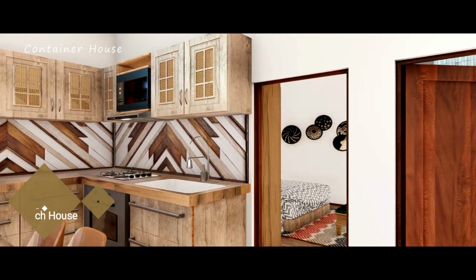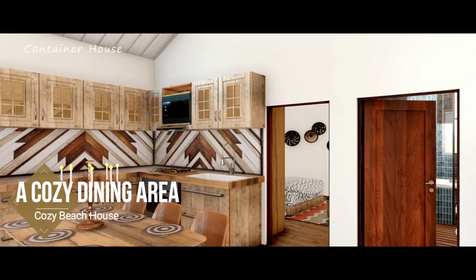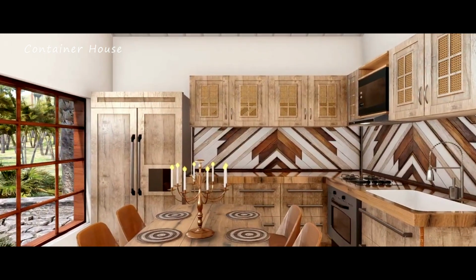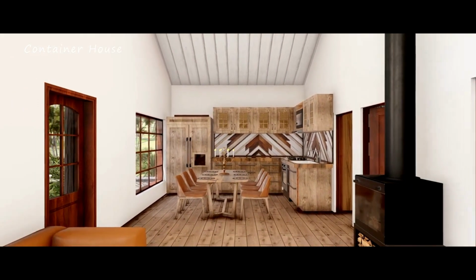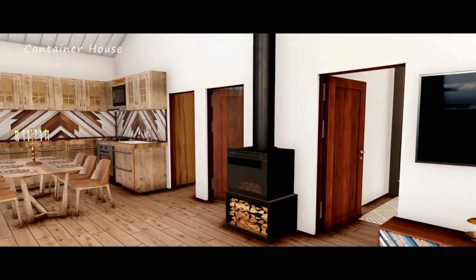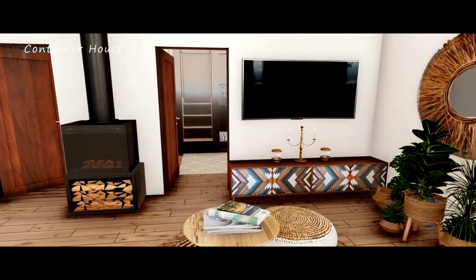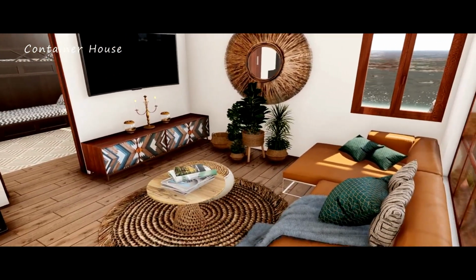The kitchen, seamlessly integrated into the living area, is both functional and stylish. It boasts modern appliances, ample counter space, and white cabinetry that reflects the coastal light. Open shelves display beautiful dishware and beach-themed decor, adding to the home's charm. A cozy dining area adjacent to the kitchen offers a perfect spot for family meals, with large windows that let in the soothing sounds of the ocean and the gentle chirping of birds.